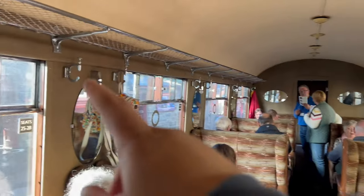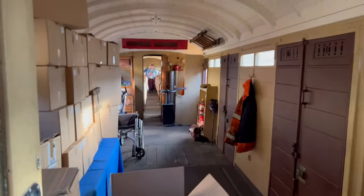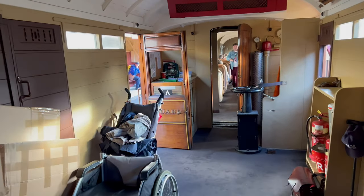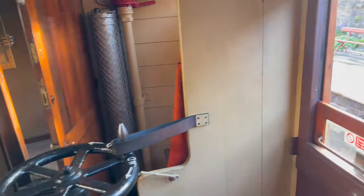So this is the carriage that we're in. We've got some really nice LNER mirrors. A nice carriage. I'm not going to show too much because, you know, people are in here. And here are all the box of jute bags. No, I'm not going to take another one. Don't worry. So you're in the guard's carriage. So there we are with the handbrake.